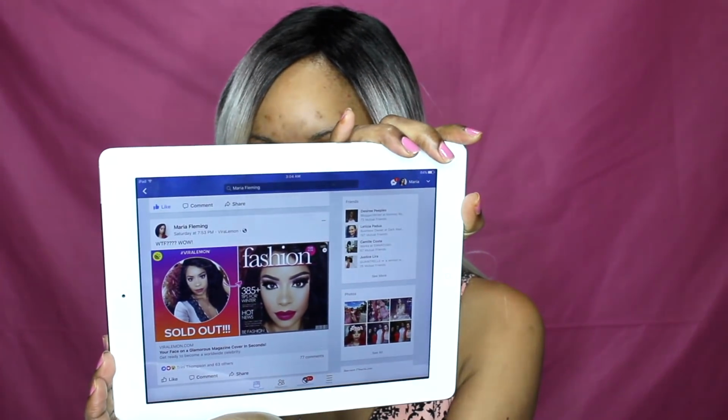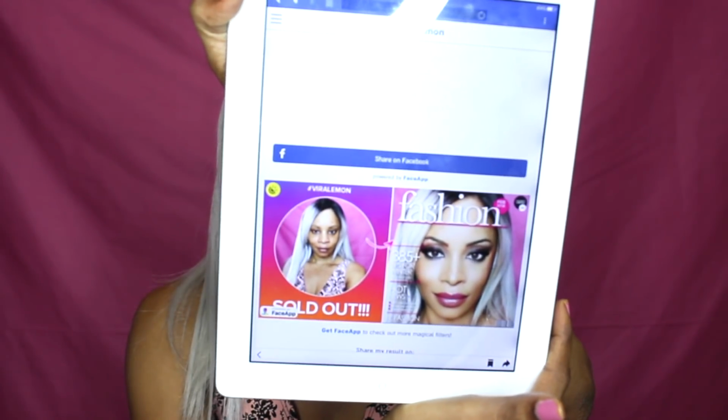So basically this is what the app looks like. I did try it before, but I haven't actually taken a picture without makeup and put it on the app, so I'm going to do that right now. Let me just pull up my camera. Okay, so this is the picture I'm going to put into the app right now. So we are going to recreate this look.